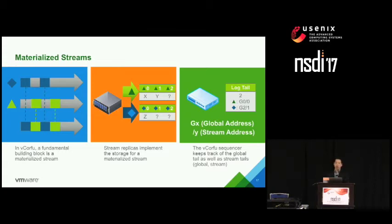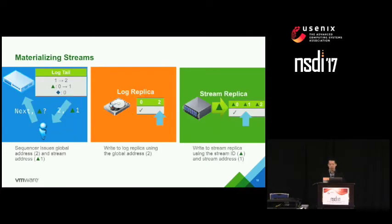Materialized streams are implemented using stream replicas, which store materialized streams. Stream replicas are like log replicas, except instead of being indexed by the global address, they're indexed by a combination of the stream ID and the stream address. Our vCorfu sequencer keeps track of not only the tail of the global log, but the tail of each stream, as well as the stream address, which is simply the counter of the number of entries in each stream. So to see all this in action, let's take a look at how materializing a stream works.